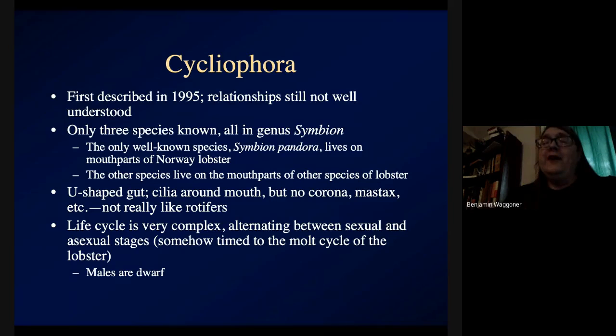They are sessile, glued to the bristles of lobster lips. The gut is U-shaped. There is a ring of cilia around a mouth that's shaped kind of like an upside-down bell. And this is maybe like rotifers, but there's no corona, there's no mastax. It's not really that much like rotifers. The life cycle, on the other hand, is crazy complex. It alternates between sexual and asexual stages, but there's something like 40 different stages in the life cycle. And the alternation seems to be timed to the lobster's molt cycle.